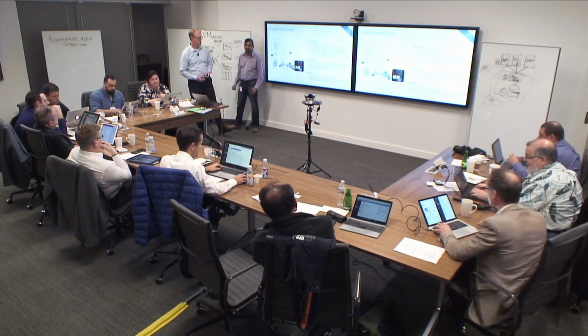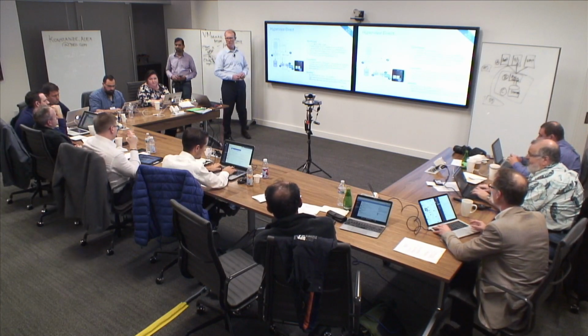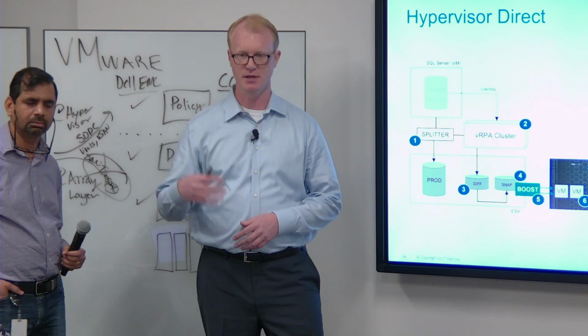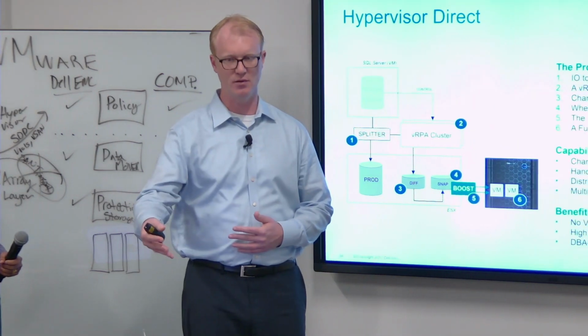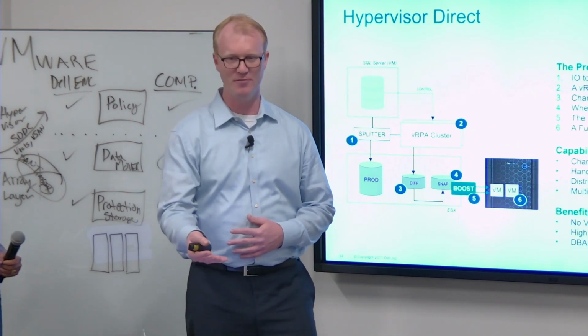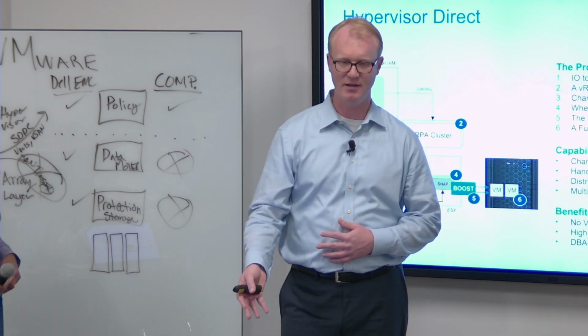Any other questions on Hypervisor Direct, sort of how it works? So does the VRPA require separate administration from the other stuff? I mean, are we administering RecoverPoint in that case? No, our goal is entirely to have all of the administration happen through ECDM, right? So ECDM takes charge of getting those RPAs deployed. It shoots RP for VM licensing in the head when it's deployed in this personality.